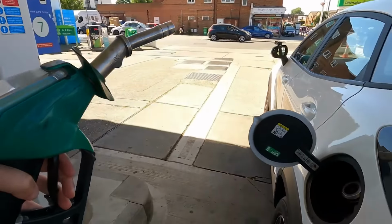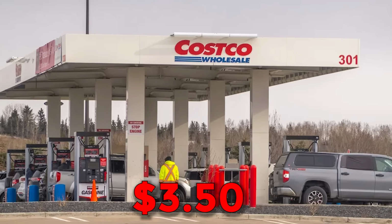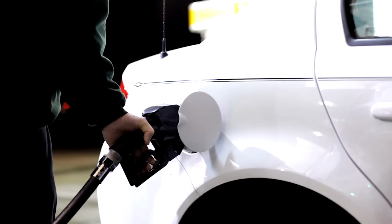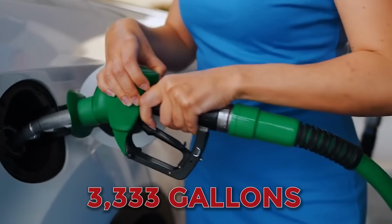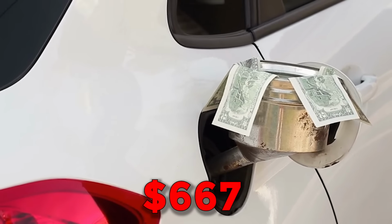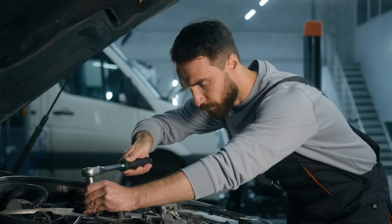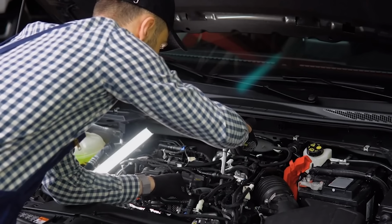Compare that to the cost of using premium fuel brands. If Costco charges $3.50 per gallon and a cheap independent station charges $3.30 per gallon, you save 20 cents per gallon at the cheap station. Over 100,000 miles at 30 miles per gallon, you'll use about 3,333 gallons. That's a savings of $667 over 100,000 miles by using cheap gas. But you'll spend $10,000 or more fixing the damage that cheap gas caused. You're not saving money, you're setting yourself up for massive repair bills.